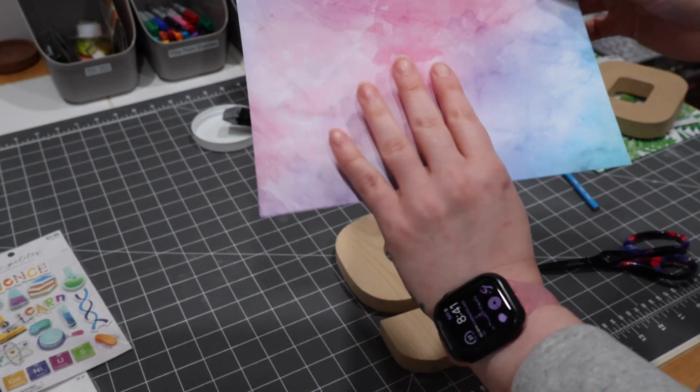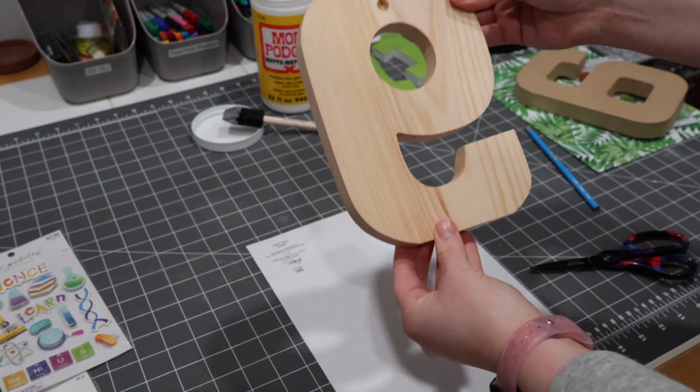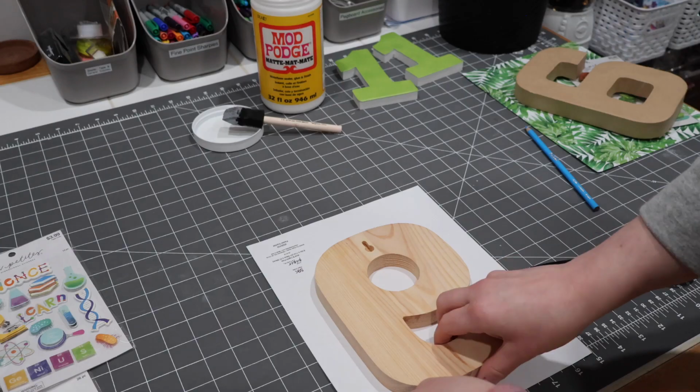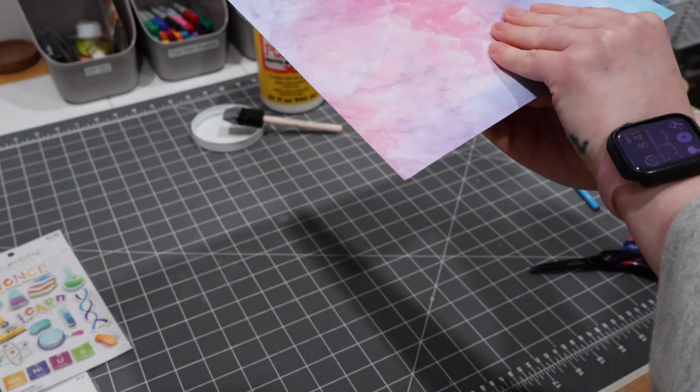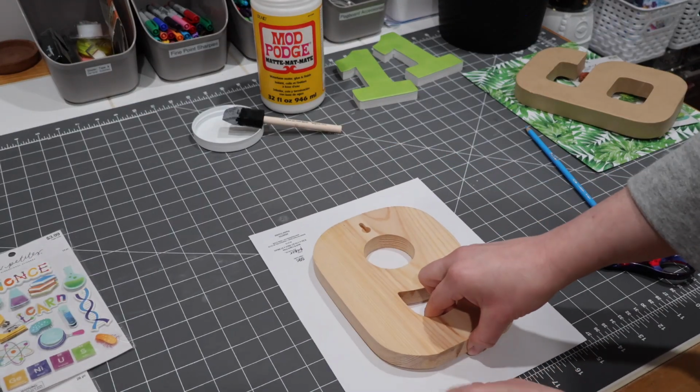You've got to remember to flip the paper over when you trace your number, but you also need to flip the number over. That way, when you cut this out and you flip it around, your number will be going the right way and your color will fit correctly.